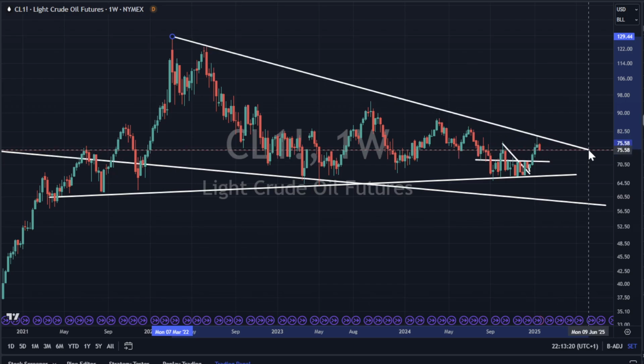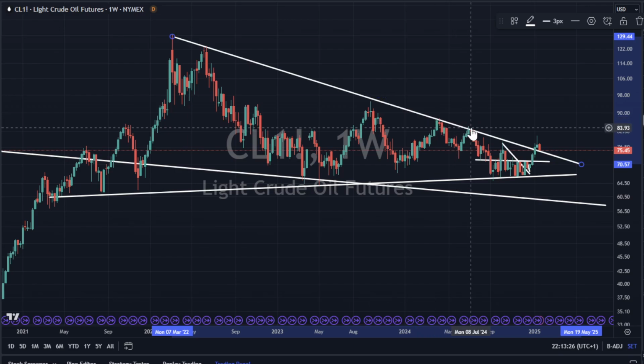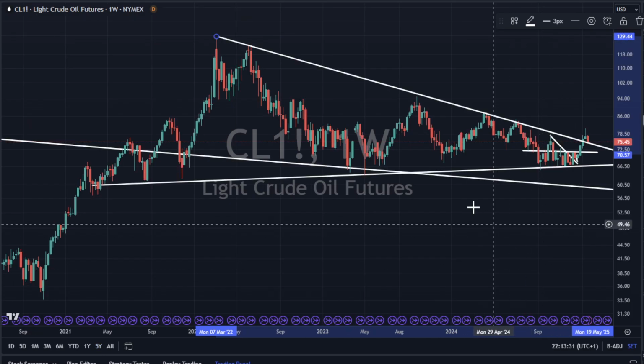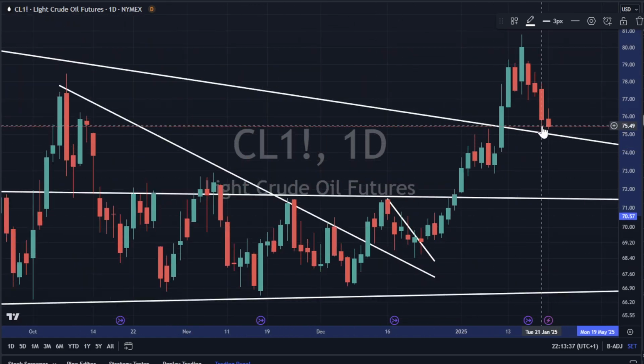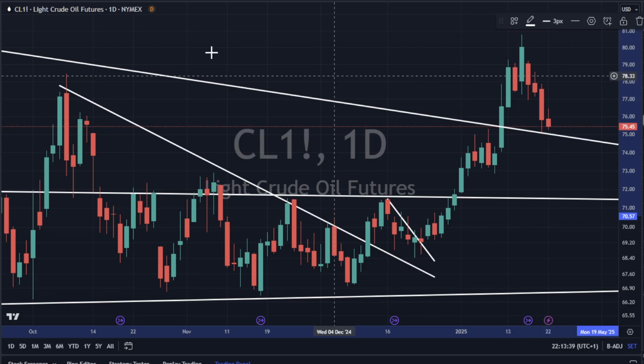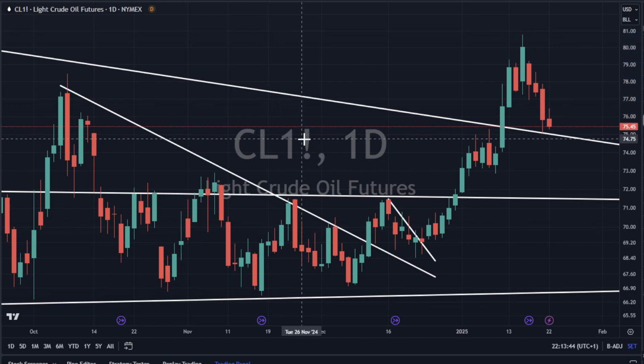Which I don't. There's no way there. What I typically do is you want to put it off the closing prices of these, and then the closing prices can change based off of if it's a weekly candlestick, a monthly, or whatever. But the way that I see it is that we're doing a retest here for the most part. I would be a buyer and I'd be looking for a potential move higher in crude oil.